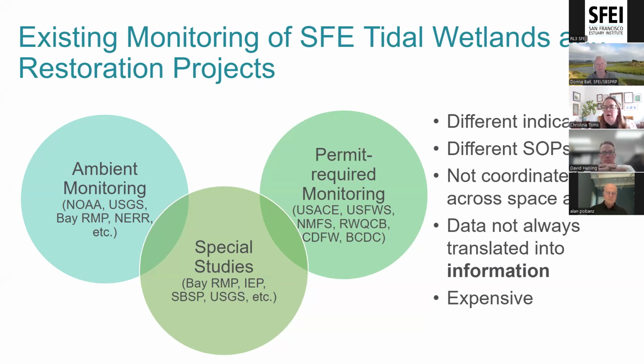And a lot of existing monitoring, I think it's safe to put into three types of buckets, right? So you've got ambient monitoring, that's long-term landscape scale monitoring that's being done by mostly government entities. So you have NOAA who's monitoring tides and the US Geological Survey who's monitoring stream flows. You have the Bay RMP that for over 30 years has been monitoring water quality throughout the bay. So, that's the big background level of monitoring that we have going on in the estuary.